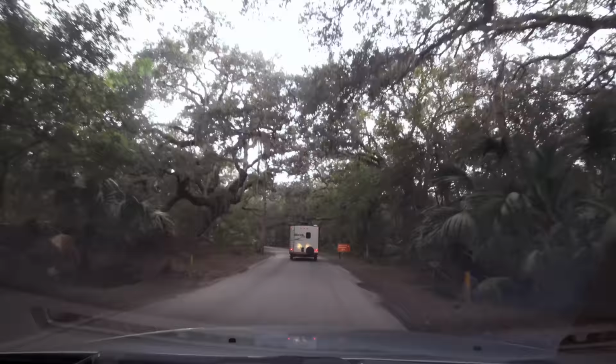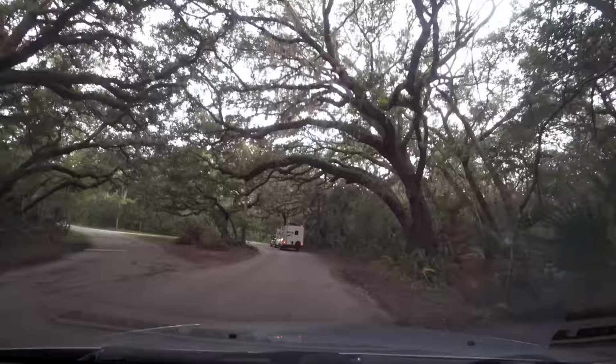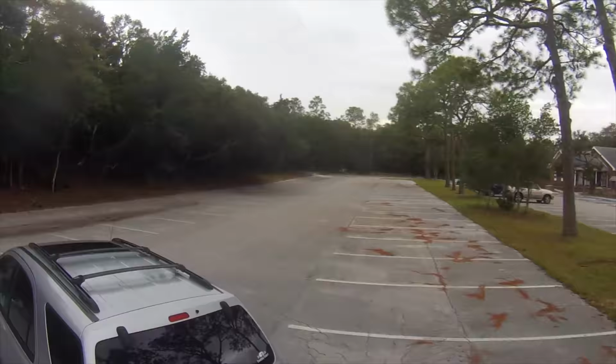I think this is the campground entrance, yet the micro light continued. Maybe he knows what he's doing. Why am I following him anyways? Well, that was the campground entrance back there. Serves me well for assuming the guy in front of me knows what he's doing.